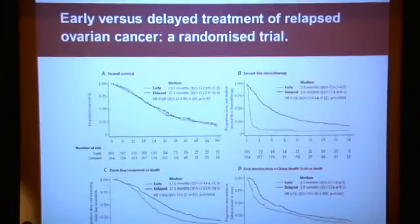And what you can see here is it doesn't take a statistician to tell you that there was no difference in overall survival between the women on the early group and the women on the delayed group. Now, the CA-125 did what Dr. Rustin said it could do. If you look at how fast somebody got treated from the time they were diagnosed with a recurrence, the women on the early group were treated about 5 months earlier on average than the women on the delayed group, so they got the early intervention.